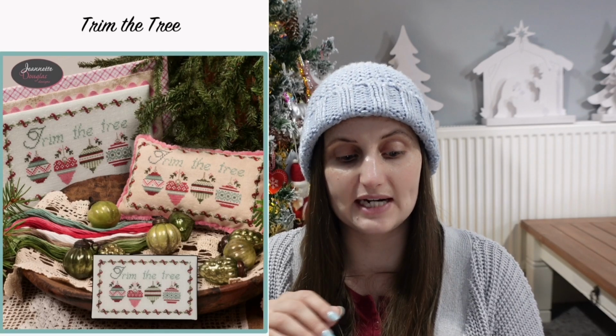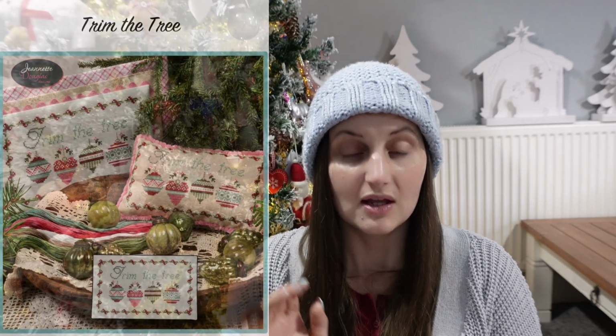The next chart that I've got to show you is Trim the Tree. So this was a Jeanette Douglas design and I love it. It's got the pretty little baubles. They finished it in a little pillow, but also shown it as like a flat finish. I just think it's really lovely, really pretty. I like the colours. It's like a bit more pinks and teals. There is a bit of green in there, but it's not like in your face red, white and green Christmas, and I quite like that. It's like a very delicate pattern. I like it. It's really pretty.